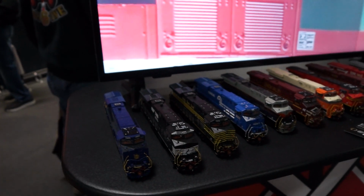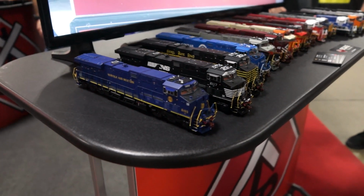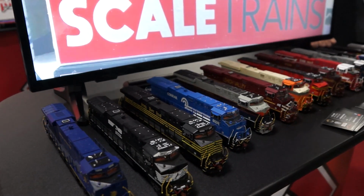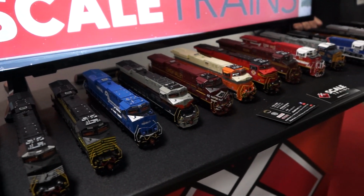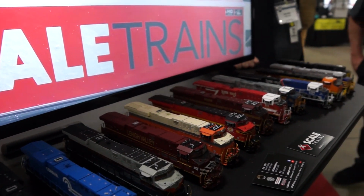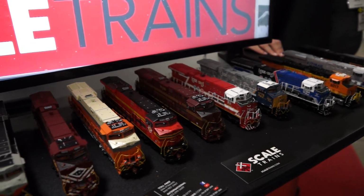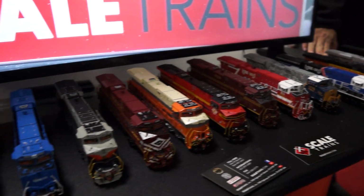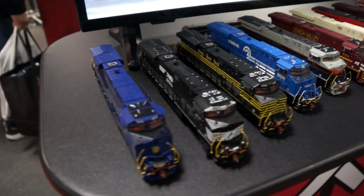Here's some more announcements that they have. You can see here's the rest of the Norfolk Southern Heritage. They are missing the Southern unit here, but you can see that they're now doing the rest of the Heritage units in the ES44ACs here. These also have, unlike the earlier releases that other companies did, the PTC antenna on top. You can see on top there, so they're the more modernized versions of this.